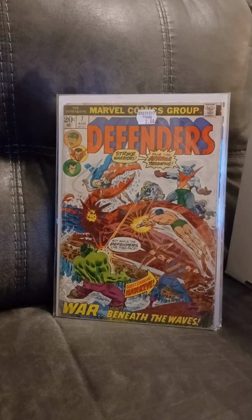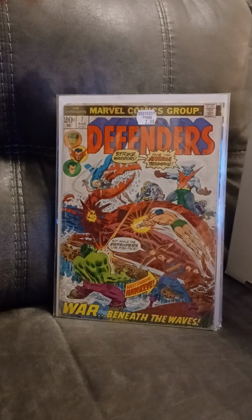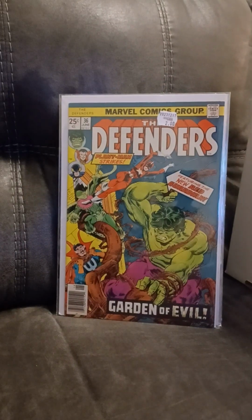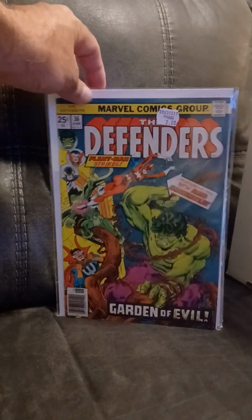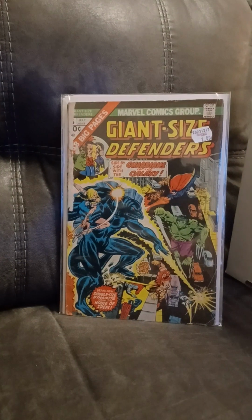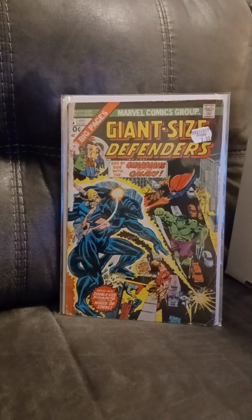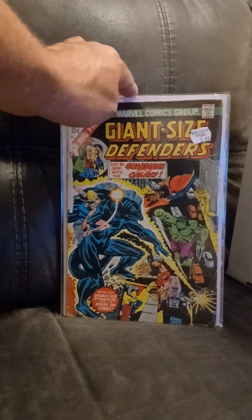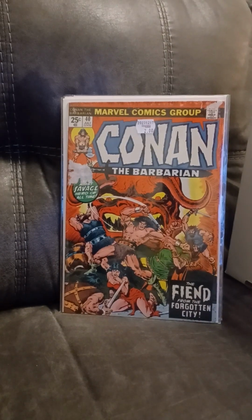Picked up Avengers number 7. This could be potentially the lowest Defenders I have. So I was kind of happy to find that for $2 as I did. Picked up number 36. And this Giant-Size Avengers, I want to say it's 3 or 5. I think it's 5. I have to go through it and find it and see what it is.